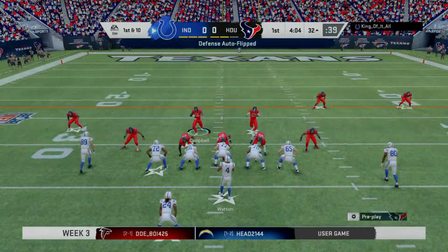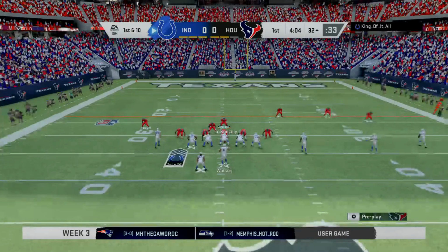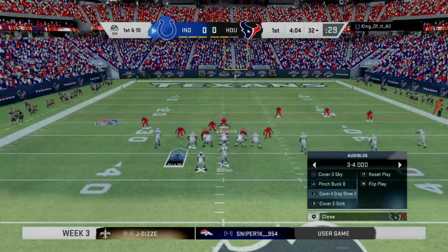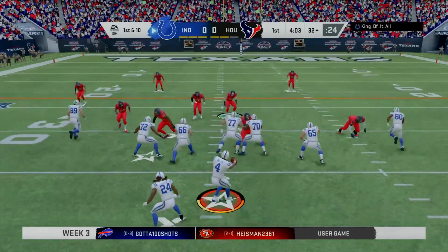Let's set a tone, fellas. Let's set a tone. 56. 56, right there, 56. Squeeze, double. Right there, 54. 56. It's our time. It's our time. Hey, line up, go.